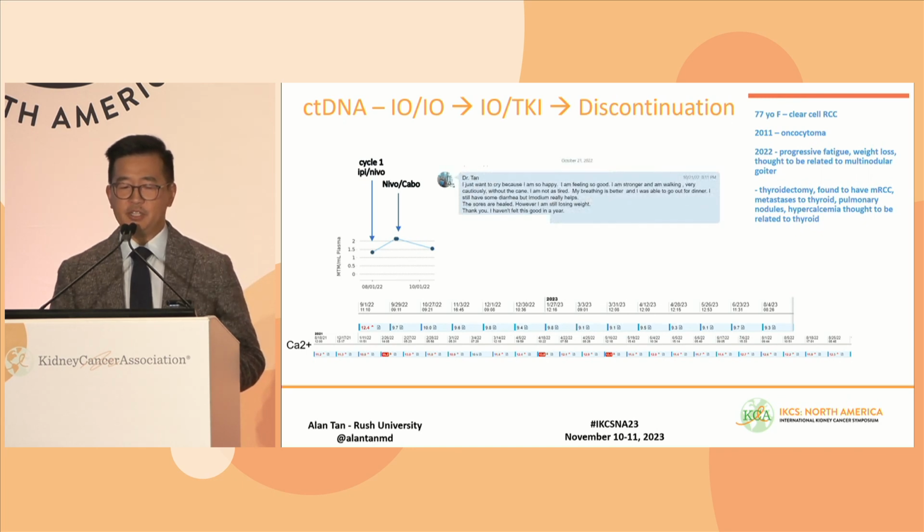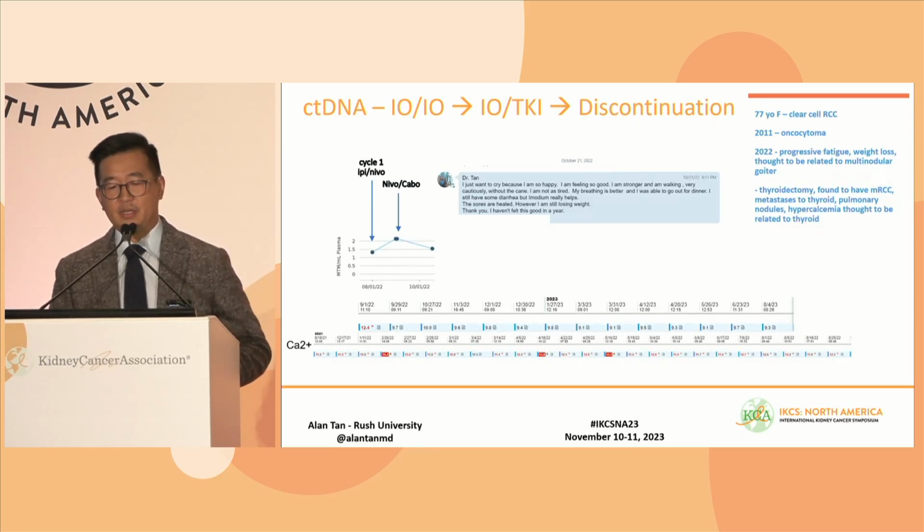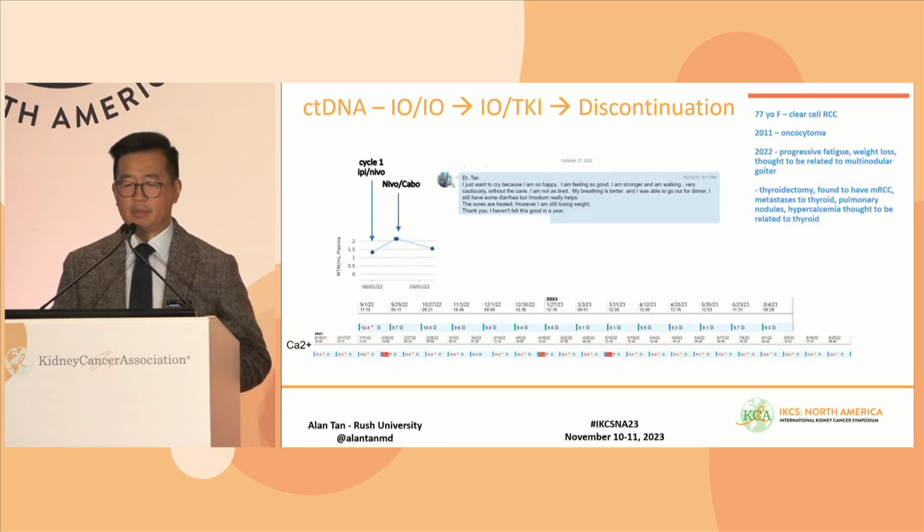And then she sends me a MyChart message. Since we're sharing a lot of patient stories at this conference, she says, "I just want to cry because I'm so happy. I'm feeling so good. I'm stronger and I'm walking very cautiously without the cane. I'm not as tired. My breathing is better. And I was able to go out for dinner. I haven't felt this good in a year."